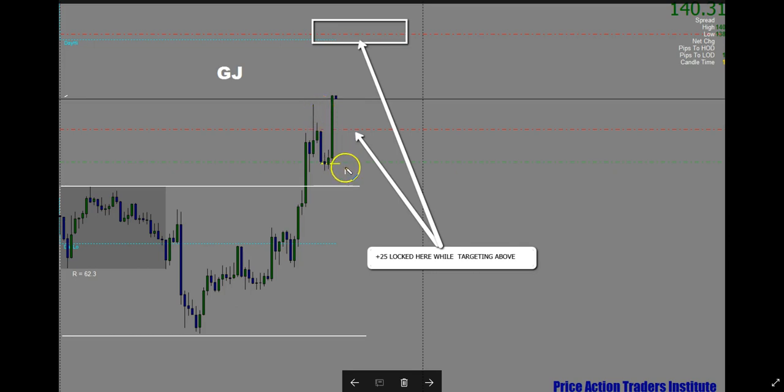And you can see right here, here was the entry right at this price, coming through this. As price came through here, I got long, but it happened so quickly. I pulled this stop up to lock in plus 25 pips on this trade as I was targeting up here at the prior day's high. So let's go ahead and take a look at what did happen.